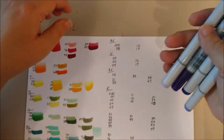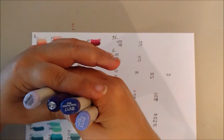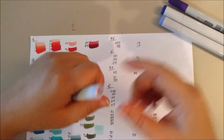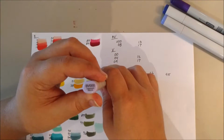Moving on to Blue Violet, which is, yes, my smallest selection of colors. I'm not even going to take the time to sort those out before I start doing them. This is BV000, a very light blue violet, iridescent mauve.